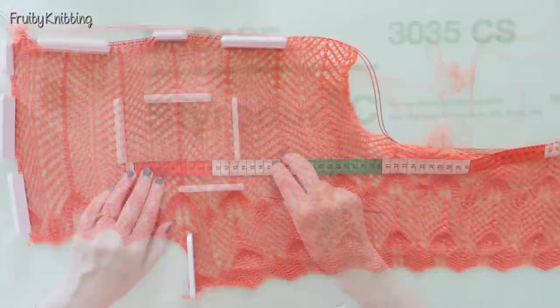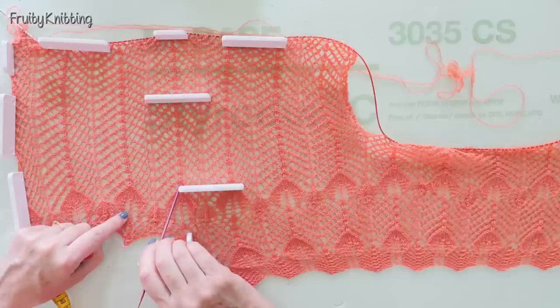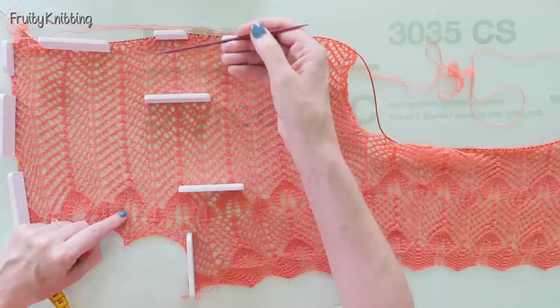You can choose the same method to determine row or round gauge. You choose a clear point in the pattern. So I've chosen the top of this lace leaf here and I've marked it with a pin. And then normally you mark the same point a couple of repeats up or down from that point.